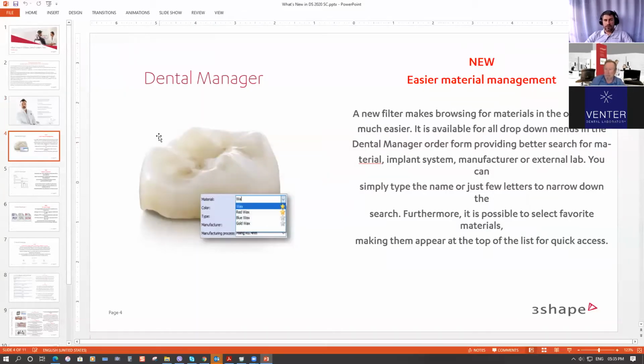Today I will go over what's new in Dental Manager and Control Panel in our new 2020 version of Dental System. First of all, we have a new filter which makes browsing for materials in the order much easier, and it's available for all group or drop-down menus in Dental Manager. You could go to materials, click on the material and start typing what you're looking for, like the name of the wax material or PMMA, and it will pop up the list of proper materials, and you pick which one you want to use.